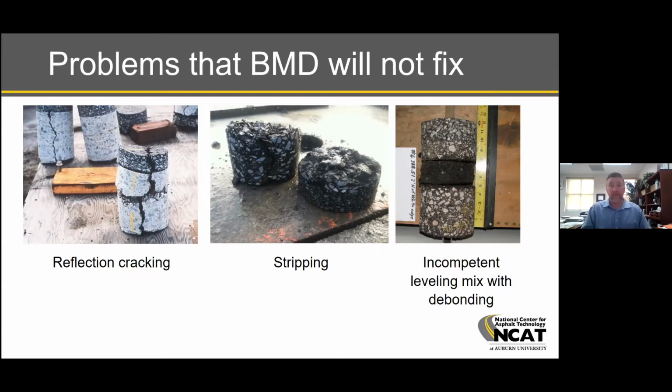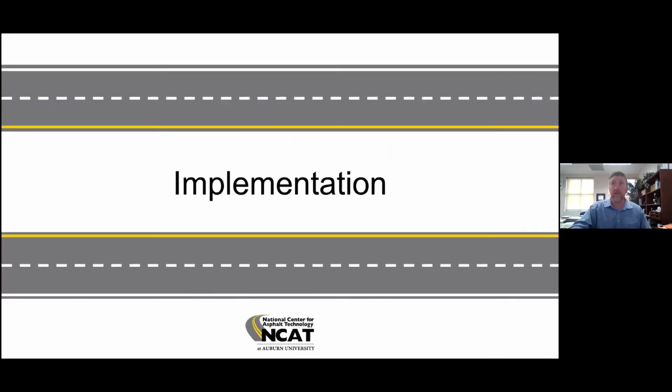Another thing is, if we get incompetent leveling courses or scratch courses, as we called them in West Virginia when I was there, if we're not getting a mix that's down and that's got the durability that we need underneath, and we're not bonded, we're going to have trouble. So even if we take the most Cadillac premium mix and we put it on top of mush, we're not going to get the performance we want. So I want to make sure that we call that out and say that these are problems that we're not going to solve completely with balanced mix design.